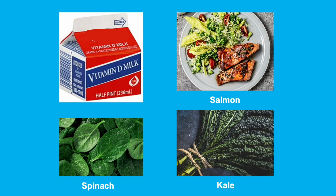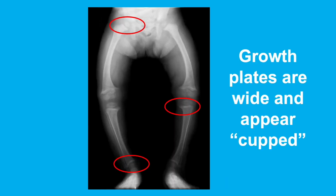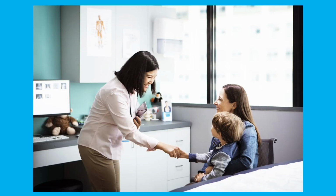Foods such as vitamin D milk, salmon, spinach, and kale are great sources of both calcium and vitamin D. Dietary rickets will usually resolve once treated with proper vitamin D and calcium supplementation. Rickets can also be familial or genetic. Often this will be known ahead of time because other family members will have something similar. Pediatric orthopedists will work with a pediatric endocrinologist to determine the cause of the rickets. If caught early, the condition can be treated medically without surgical intervention.